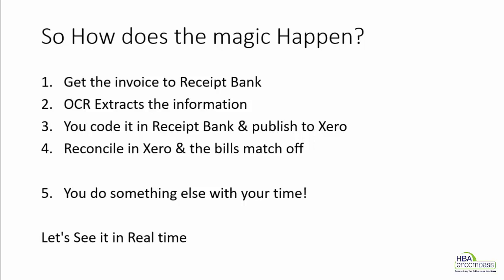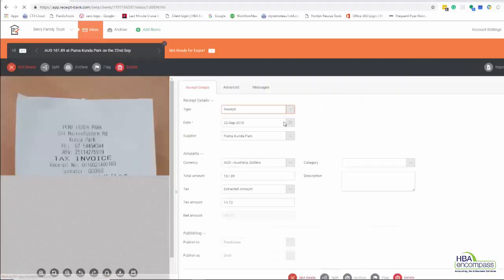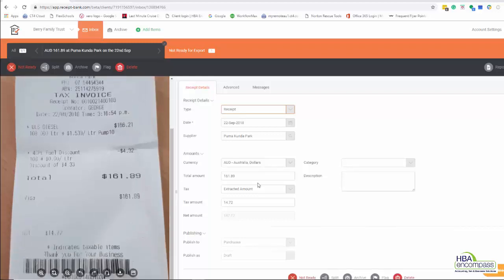So let's have a look at Receipt Bank and Xero and see how it works. I did, as you can see from the picture before, take a picture of the fuel receipt. So I'll just log into Receipt Bank and show you now. I've got a receipt here from Puma Park. If I click on the receipt, it will actually show me the details. So you can see here it's Puma Park. It's got the amount. It's got the date. It just doesn't have the category. So it's up to me to put the category in.